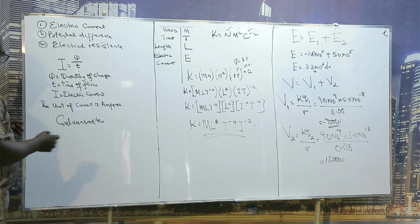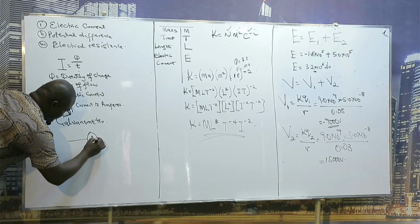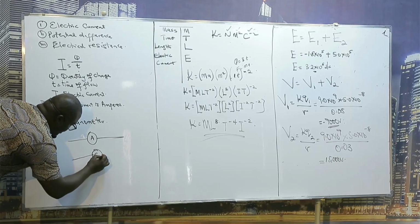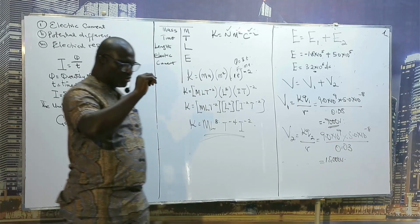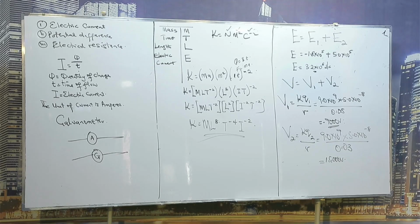Now the symbol for ammeter is this, while the symbol for galvanometer is this. For the ammeter, you just draw a circle and inscribe A in the circle. That represents the ammeter. For the galvanometer, you draw a circle and put G. The G represents galvanometer.